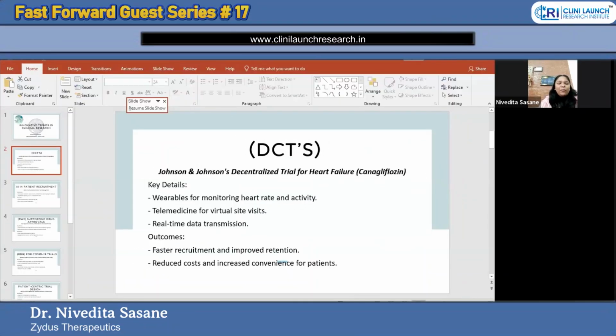A very, very important and a very famous case study I have for you. That was for canagliflozin. This was by Johnson and Johnson, and the indication it was done for was heart failure. So what was done by Johnson and Johnson? This was the first time that anyone started with DCTs.